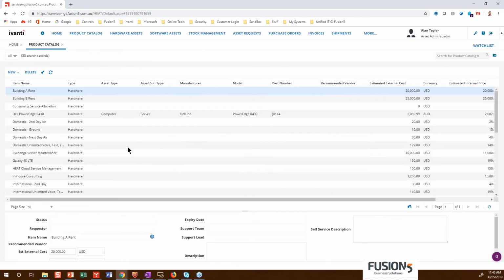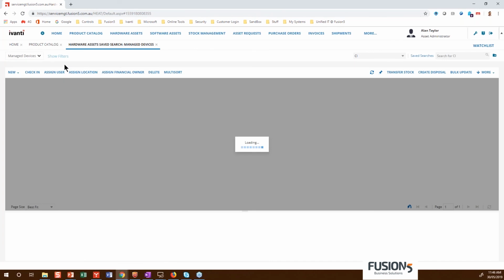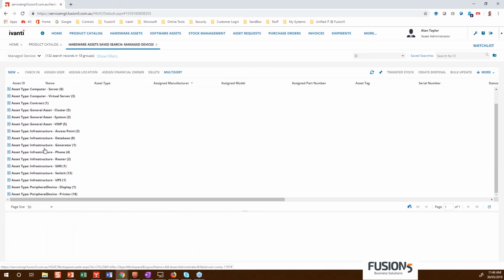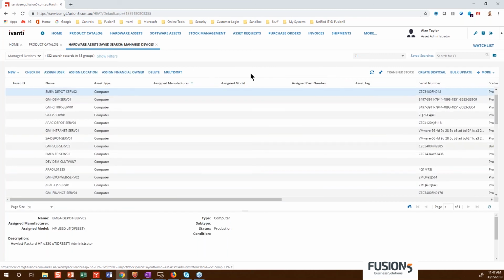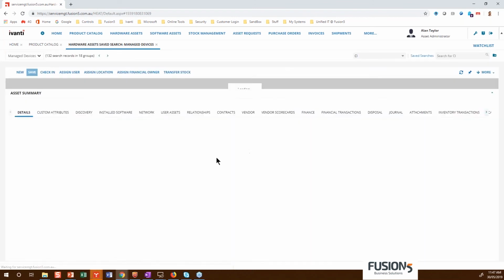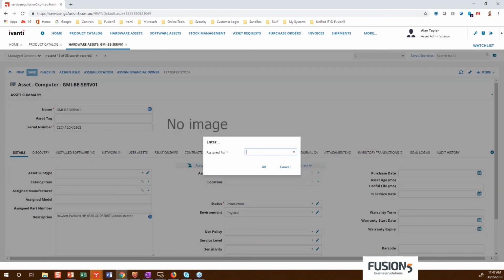Right? So that tool that I just showed you will be sending all its information through to, let's go into hardware assets. And we'll just group by asset type real quick. You can see here all your usual suspects will be populated. This becomes the single source of truth here. So let me just get a couple of assets. And the point being is one of the most common issues is being able to track where it is, be able to know if it still exists or not. And being able to quickly assign a user to an asset to verify what's going on is pretty powerful, right?